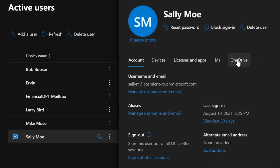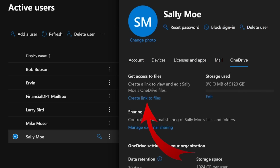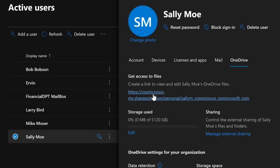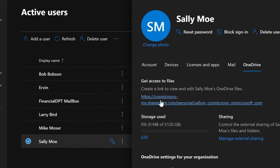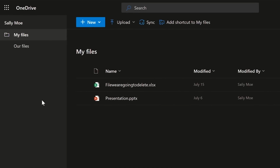On the far right side or far right tab, select OneDrive. From here, we'll be able to create a link to gain access to their files. So if we select create link to files, it's going to create a link that we can select or copy paste into any browser. And then we're going to select that. We're going to open it up. And here what it looks like is the same thing as users OneDrive.